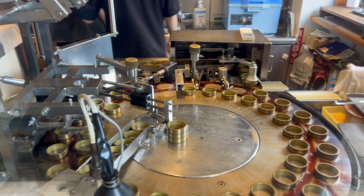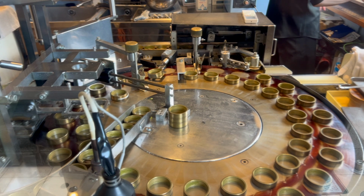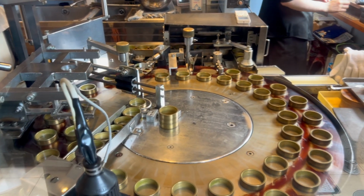These are the little pancake things that they make, and it's just completely a machine. It's really something.